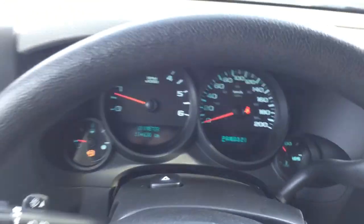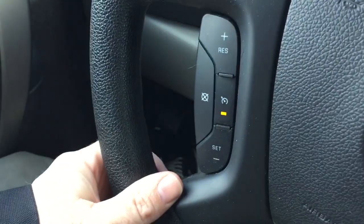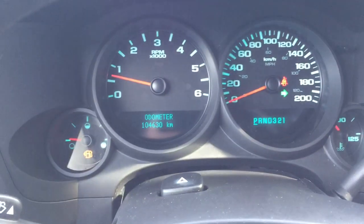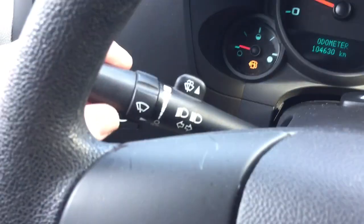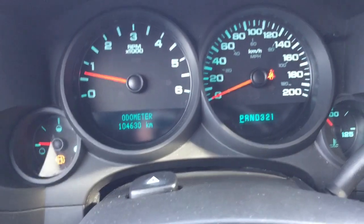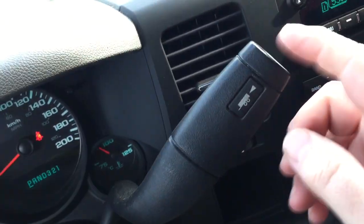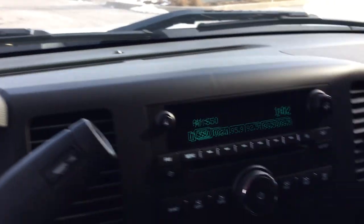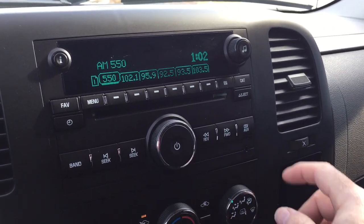All right, on the inside here, you have your cruise control options on the left, headlights and turn signals, and the intermittent wipers. And you have the gear shift over here on the right-hand side. Your hazards, AM/FM capacity.